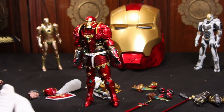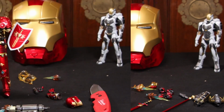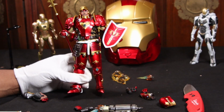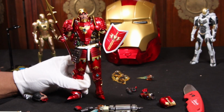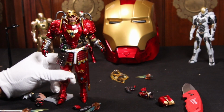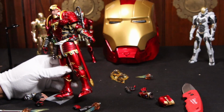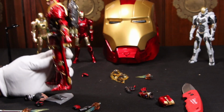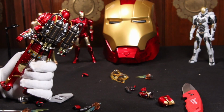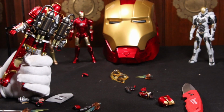Iron Man Medieval Knight. So let's try to put on just a few of these accessories before we leave you. Here goes Tony holding his Iron Man shield and his jousting sword. Now here goes Tony, also still wearing his partial mask, with his scabbard on his side and his backpack on his back, which is magnetized.